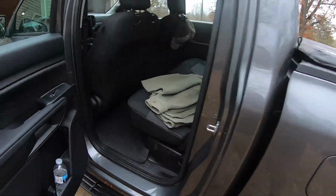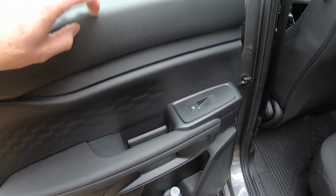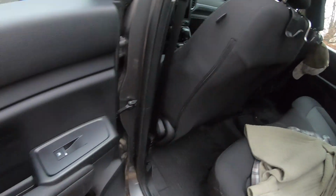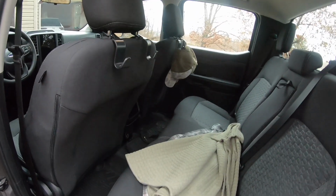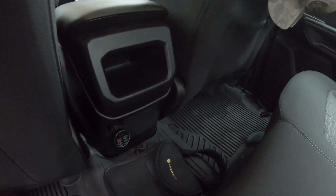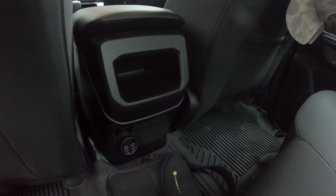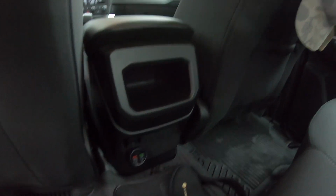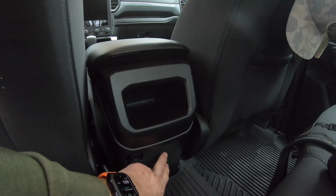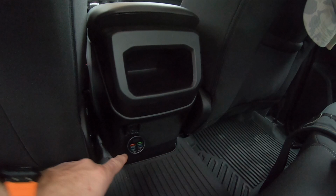Now, zipping back to the back here where we were. Same as the front, like I said, soft touch here, hard plastic here. You do get power doors. One thing, the XLT, and you do get a cubby hole here, no vents. And you don't get that in the XLT, to my knowledge. Like I said, I test drove an XLT. One thing the XLT does have, it has USB-A and C and a household plug-in. All this has is a 12 volt.